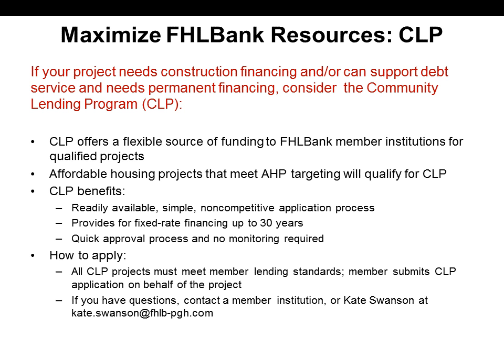We'd like to talk about two of our community investment products that have the opportunity to go hand in hand with an AHP project that you may be working on. The Community Lending Program, or CLP, is a $1 billion revolving loan pool of specially priced funding available to Federal Home Loan Bank member institutions to lend to qualified projects supporting housing and economic development. Since Community Lending Program loans can only be made to members, we realize that CLP can't work for every project. However, if your project needs financing, consider asking a member about a CLP loan.